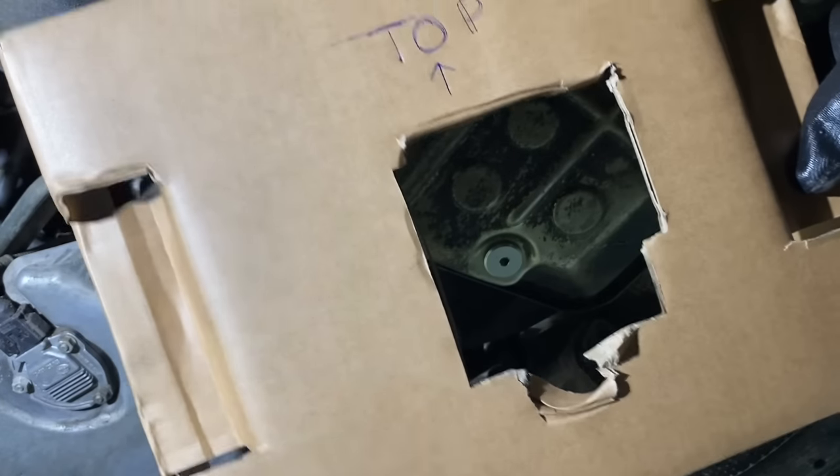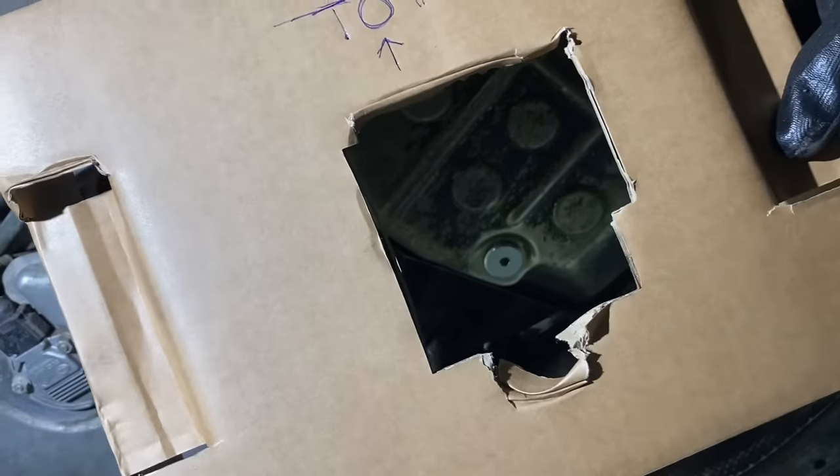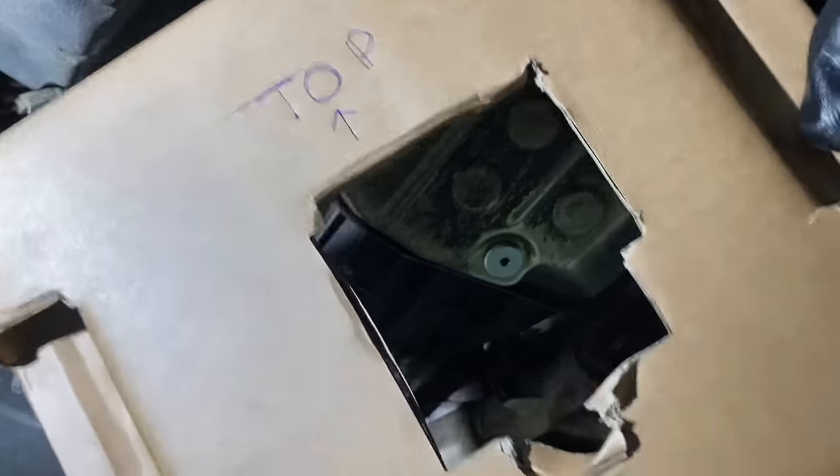Free and clear. And this is CAD or cardboard aided design, and just gonna put holes in it. That way I can put all my bell housing bolts in their respective spot and I don't mix them up for the reinstallation.